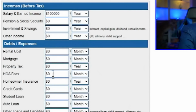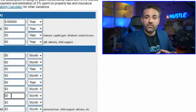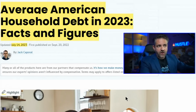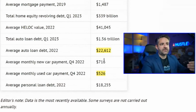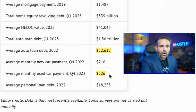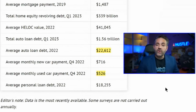You guys can see that we need to figure out basically credit cards and auto loans. I am not going to put student loans. All I'm going to do for the sake of this video is we're just going to use the average credit card payment and the average loan payment to calculate our debt to income ratio. In order to figure that out, I'm using this article that was updated July 14th titled Average American Household Debt in 2023. Now, the key finding is basically the average person's auto debt is $22,000, but the important thing when calculating debt to income ratio is not the balance, it's always the monthly payment.